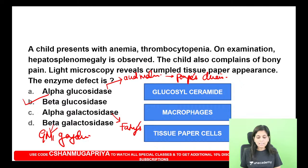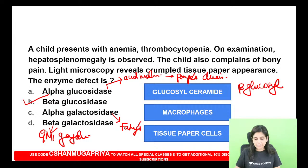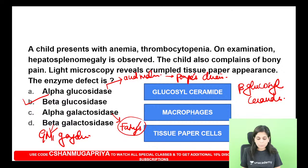Yeah, GM1 gangliosidosis. So Gaucher's disease is caused by the defect of beta glucosyl ceramidase. Do you understand this? It is beta glucosyl ceramidase defect causes Gaucher's. Alpha glucosidase defect causes Pompe's. Alpha galactosidase defect causes Fabry's. And Fabry's will present with angiokeratomas.